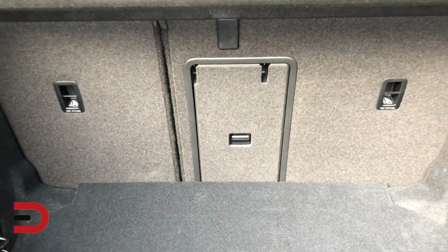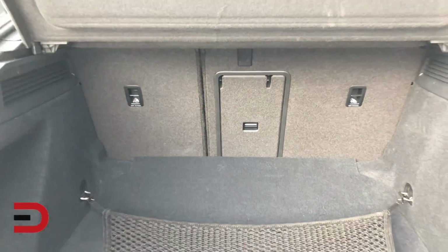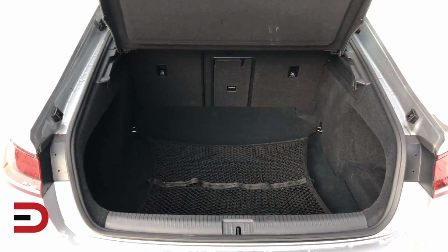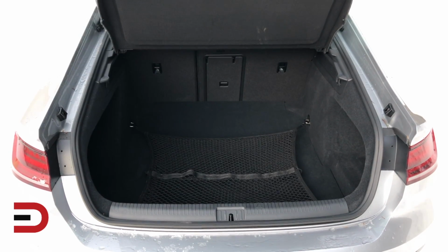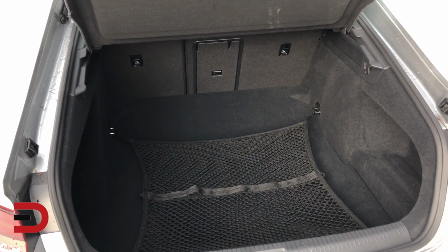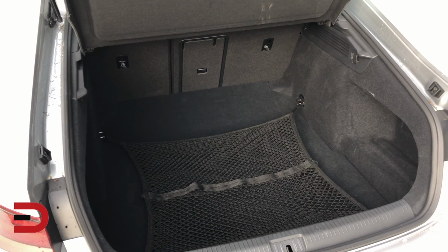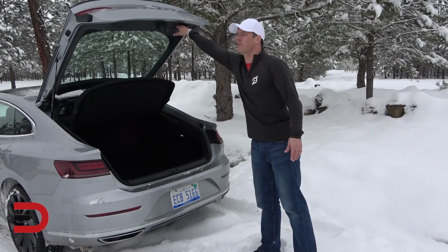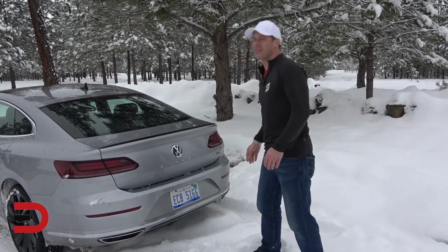Even a pass-through in the center. We have a 60-40 fold-down back seat split, and there's a pass-through there behind the armrest. So if you have longer items like skis, maybe you go to the home improvement store and you need some 2x4s, 2x6s, you can put those right there. So really a good amount of space in the back of the Arteon. The only downside is that you have to physically close the hatch.